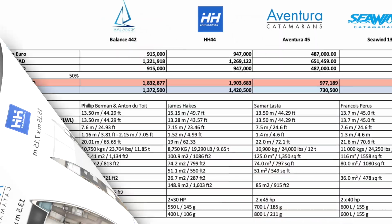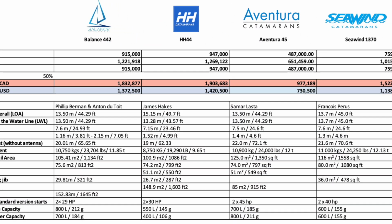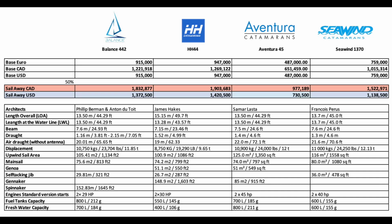Heading into the numbers, going across the top line here, you can see that we have the HH44 at 947,000 base, that's euros, followed by the Balance 442, very close at 915. Then you take quite a step down in price to 759 euros for the base Seawind 1370.